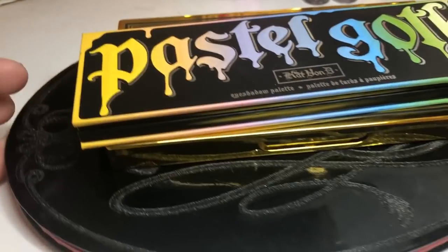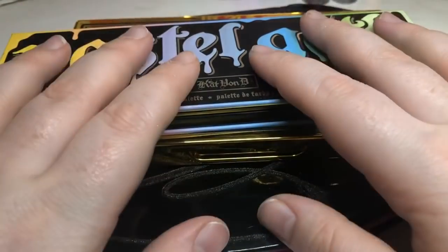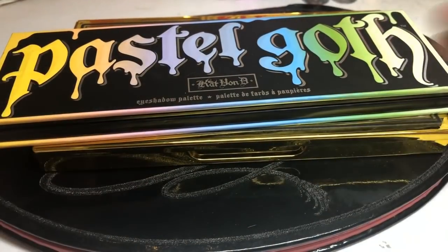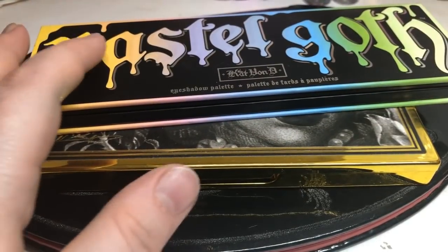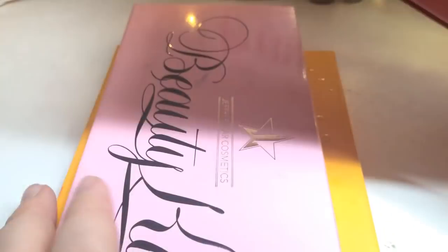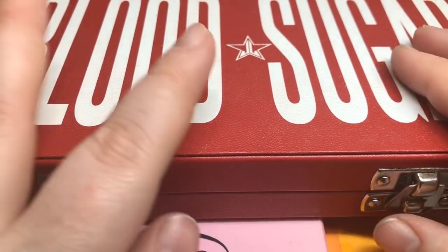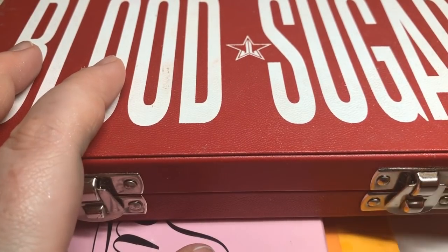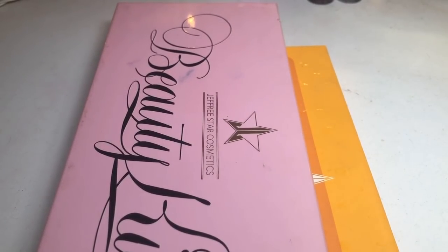I won't be purchasing any more palettes from Kat Von D in the future until things change, but I already have these ones, and I'm going to continue to use them off camera. I have 3 Jeffree Star palettes, which I've talked about all the time. I have the Blood Sugar, Beauty Killer, and Thirsty. I really love Jeffree Star, and I want to complete my collection by getting the 2 palettes that I'm missing before he releases anything else. So I think that will be one of my next orders off of somewhere.